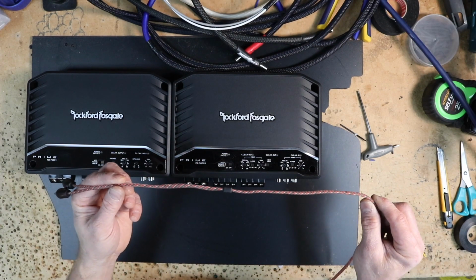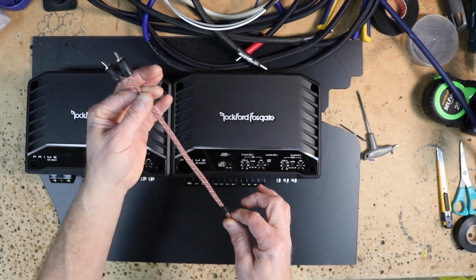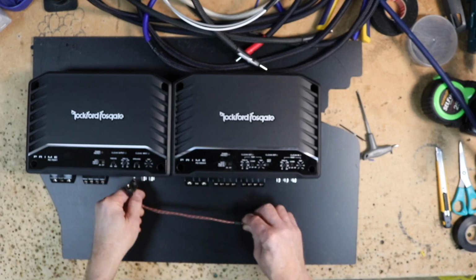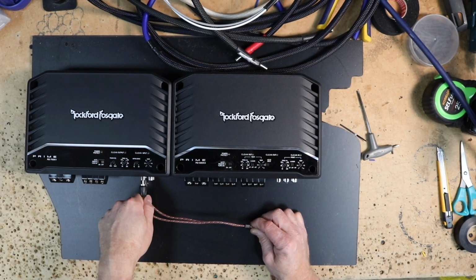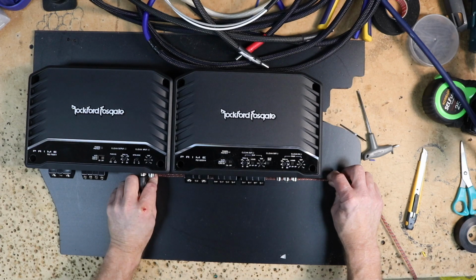The RCAs we'll be using in this is the Stinger 4000 series. I like to run my finger over the RCAs to flatten them out. That way I can put them in and they won't be twisted. This is going to pull tight to the amplifier like this on the route over.